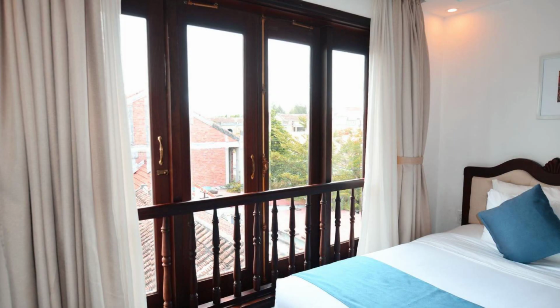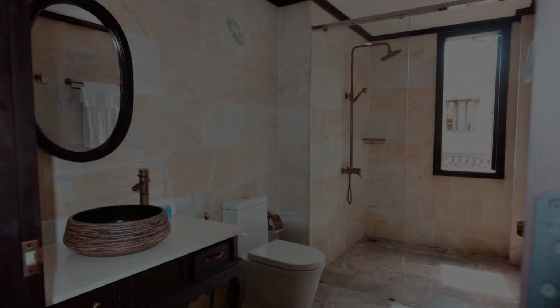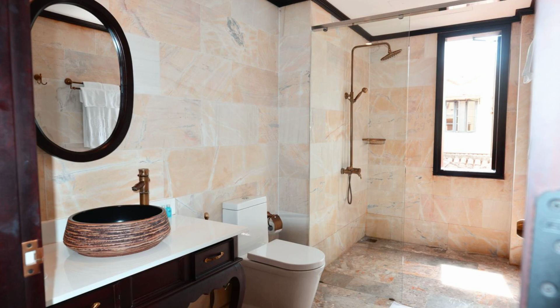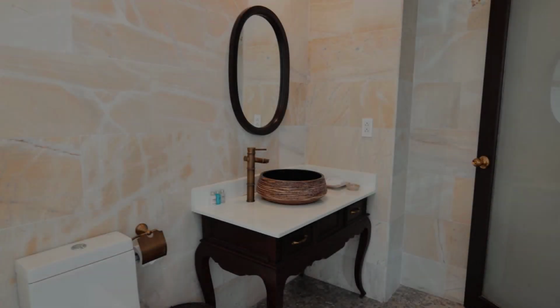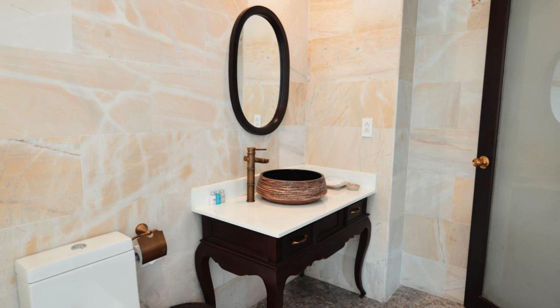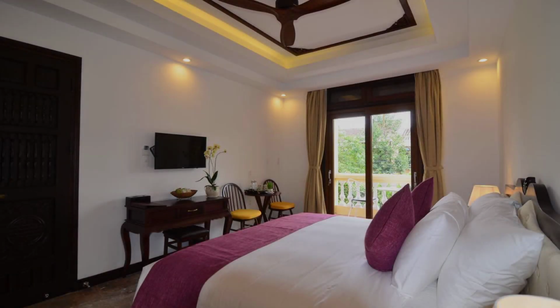Next, we talk about the amenities of this hotel, so you can see on the screen. 8 categories of rooms are available online. You can book them online and enjoy your stay. Pets are not allowed in this hotel. The location of the hotel is outstanding and guests fully enjoy the beautiful surroundings.